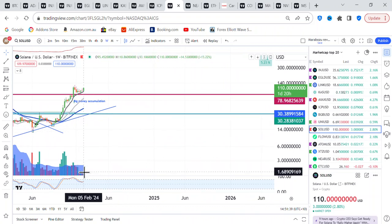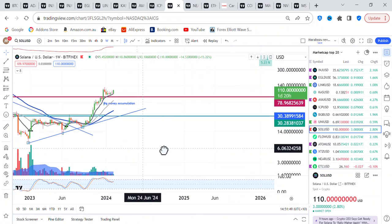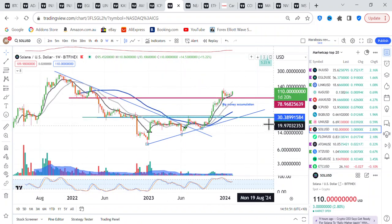Now the volume here is declining, basically saying that in this handle kind of area, if we've gone up there and we're forming a base here, there's not many sellers in this base. So that's why it's showing more signs of strength at this stage.